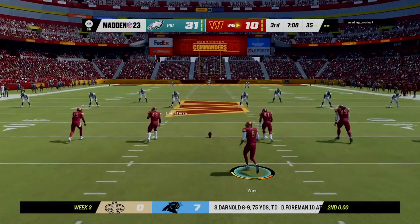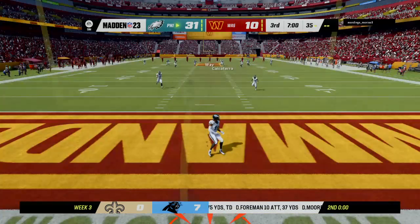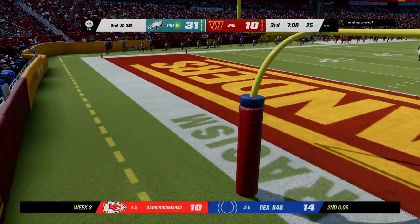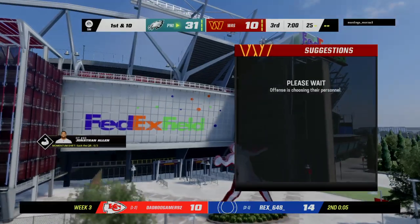So the Eagles with the lead, and they're going to get this football first as the third quarter gets underway. And this will be a touchback as that sails over the end line.